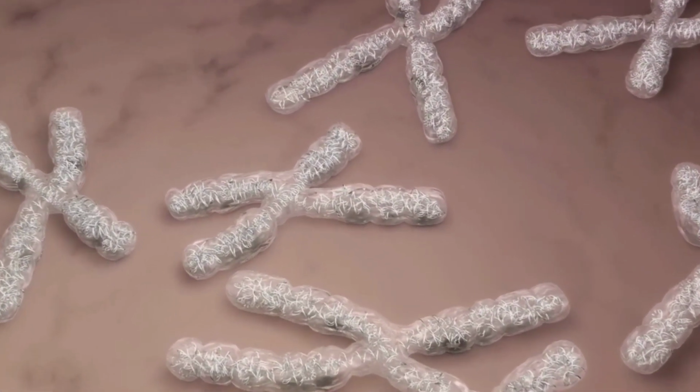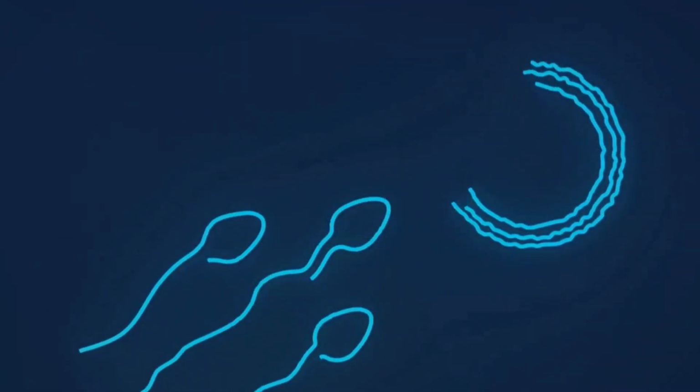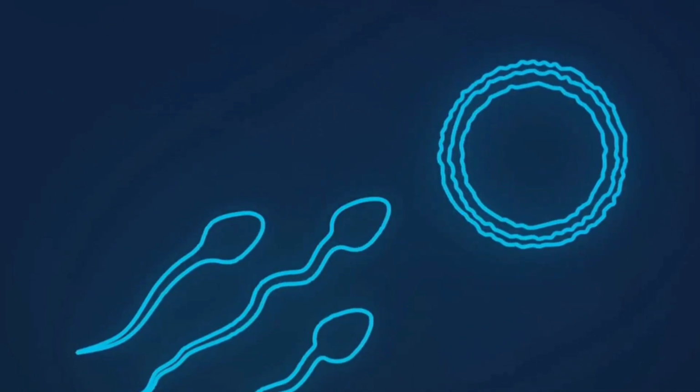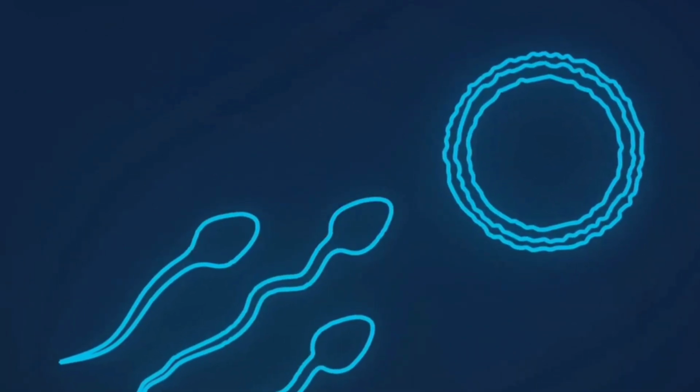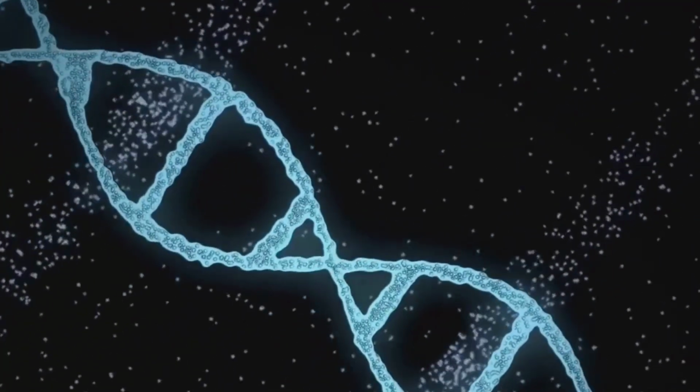Humans typically have 46 chromosomes, 23 from each parent. When egg and sperm cells are formed in the human body, a process called meiosis occurs. During meiosis, the number of chromosomes is halved, resulting in cells with only 23 chromosomes. When an egg and a sperm cell unite during fertilization, the 46 chromosomes are restored, half from the mother and half from the father, combining to form a unique new individual.